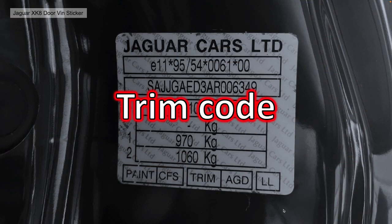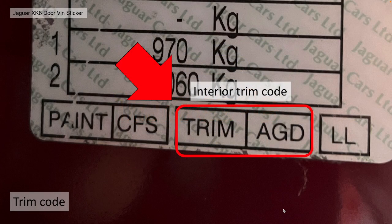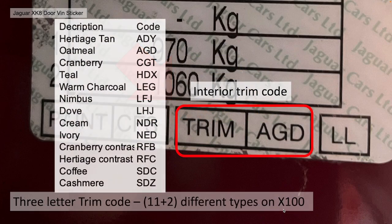Okay, next on to the trim codes. There is a 3-letter trim code at the bottom of your VIN sticker. If you're interested, there are actually 11 types of trim colours and 13 overall codes because of cranberry contrast and heritage contrast. Heritage tan is its own colour, but it's combined with another colour of the seat to create heritage contrast, and the same for cranberry. So there are actually 11 colours and 13 codes.